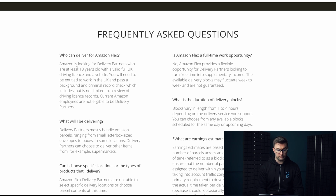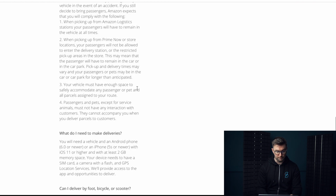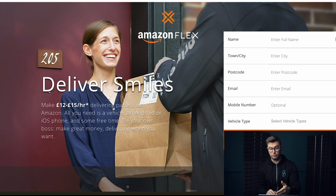And in the UK, you have to be 18 years old, so a little bit younger, have a valid UK driver's license and a vehicle. You need to be entitled to work in the UK also, obviously, right? And so this is it. Very, very simple. Makes complete sense. Something that I think is really cool. Now, all you've got to do to get started in the UK is fill out this information, get the app, and then Amazon will ask you a couple of other questions.